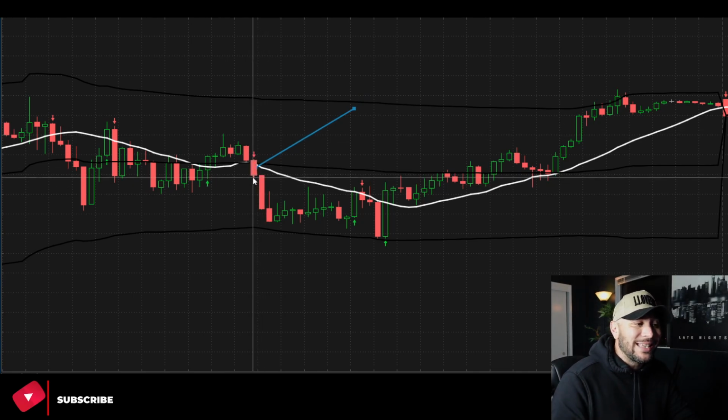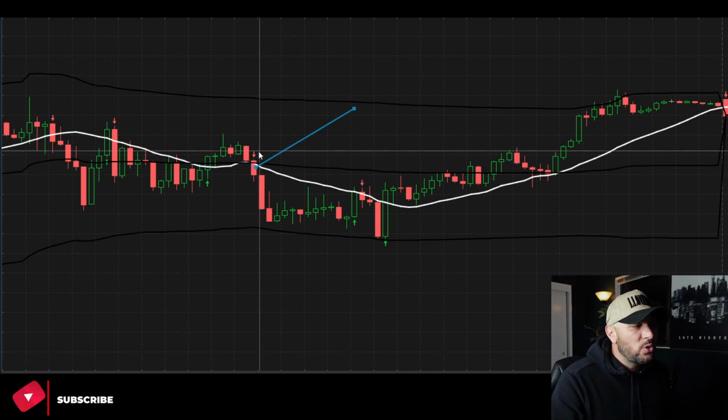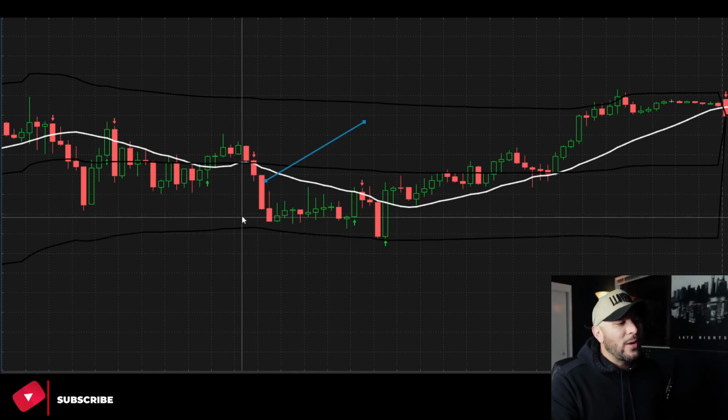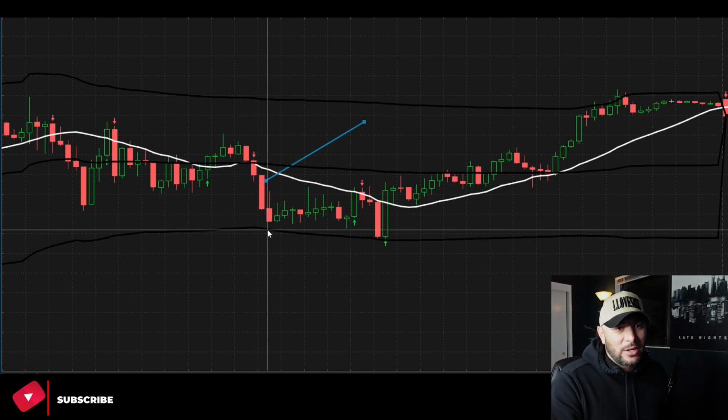I went into this one pretty full size. Full size for me on my evaluation account that I'm trading right now is going to be 5 micro contracts. As soon as we get that close below the VWAP and the 20 SMA, I take the confirmation candle here and take this for a nice ride all the way down, because I've got this lower VWAP support sitting down here, at around 16,823.